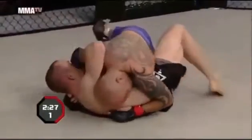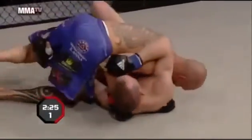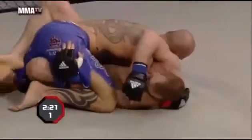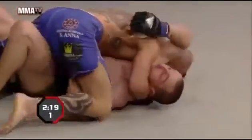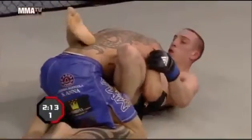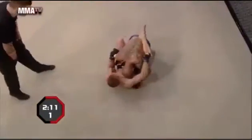You can see Binda right now moving out to the outside, trying to get outside control, briefly had it. Baneschi retains his guard. He's got half butterfly right now.